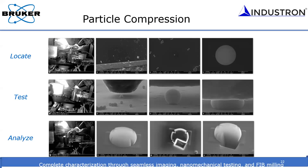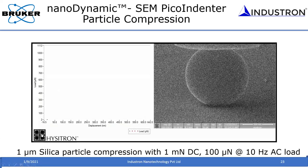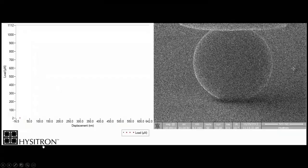For example, particle compression. Okay, I'm going to come to that. In this case, this is a silica particle inside the SEM, with the stage that we have that has a capability for rotation as well as tilt. We can orient the tip the way we want and identify a particle, and it can compress and we can get some information. I'm going to show another video over here. Okay, here is the same particle.